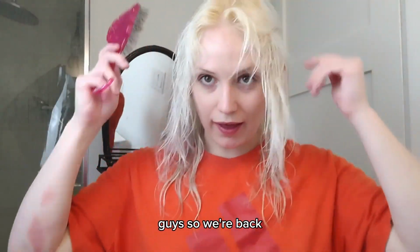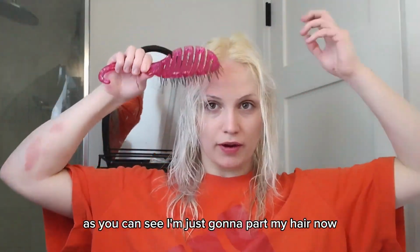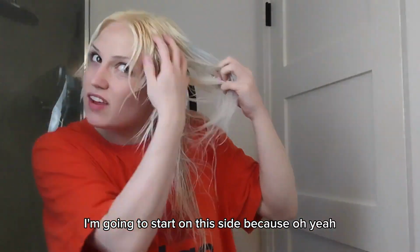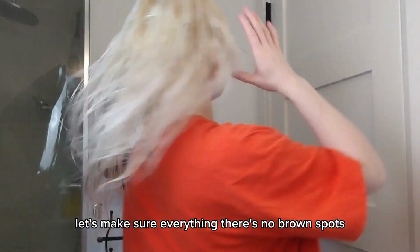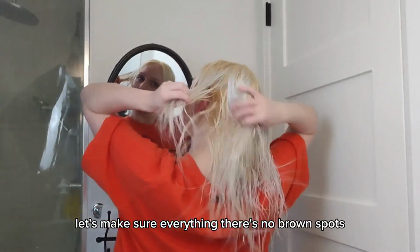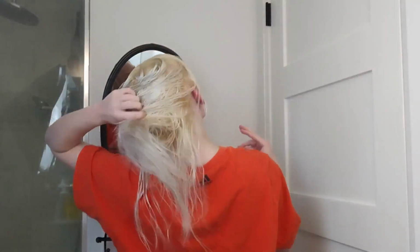Okay guys, so we're back. As you can see, I'm just going to part my hair now. Okay, so I'm going to start on this side. Let's make sure everything's covered, there's no brown spots. It's going to be more orange on that side.